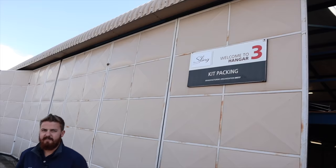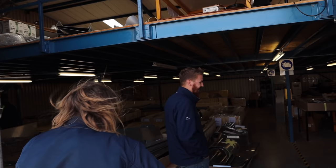This is our kit packing department. Because we are an experimental aircraft company, kit builders is a massive thing for us. The biggest portion of our business is guys that want to build themselves. This is where the magic happens. Let's go in and have a look. Pick one out for ourselves. Hello, everyone.